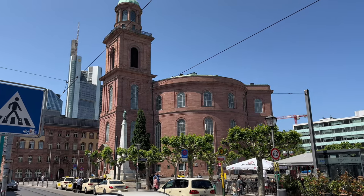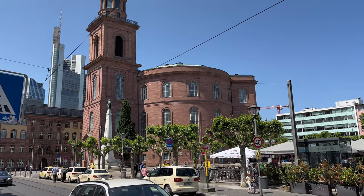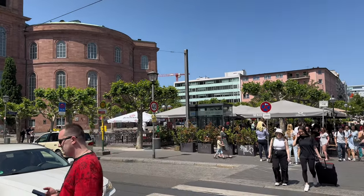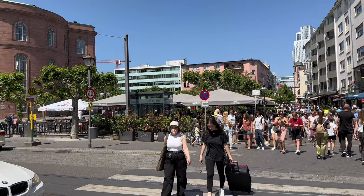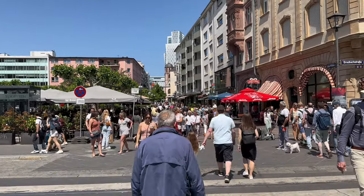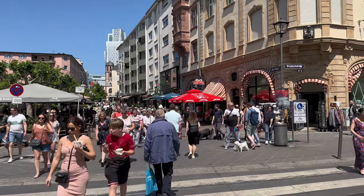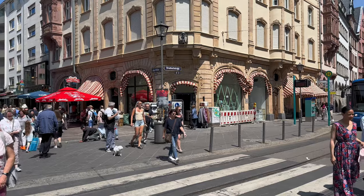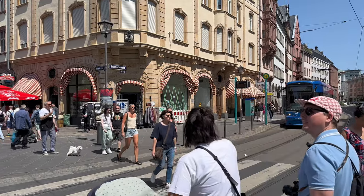Today, we embark on an exciting adventure through the bustling streets of Frankfurt, Germany's financial hub. Join me as we explore some of the city's most iconic landmarks, from the historic Römerberg to the towering skyscrapers, and finally, ending our journey at the impressive Frankfurt main station.